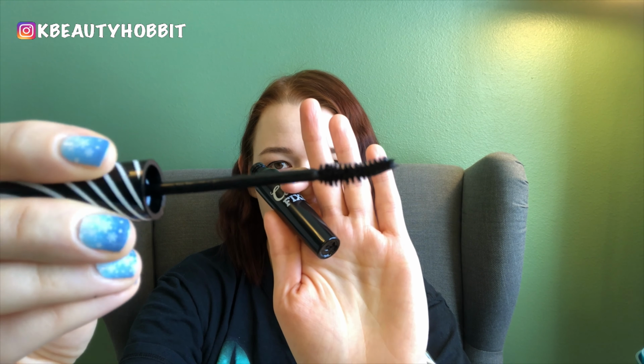I tried micellar water, I tried cleansing oil, cleansing balm, foaming cleanser. Nothing takes this thing off. So thankfully I had another one that I was finishing up, one of the tubing ones, so I put this one away until my waterproof makeup remover came in the mail, and I have to use that to take this off, and it comes off with that just fine. This is what the brush looks like. It's a curved brush, and this is just a black mascara. So I do really like it.